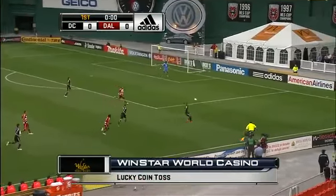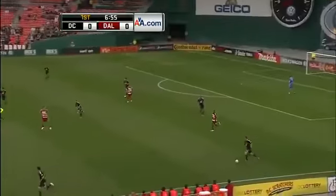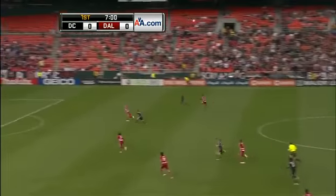FC Dallas with the kickoff, and DC United right away tested one of the young defenders. So much respected in what he brought to the team. There's no question he'll bring that as a manager as well.